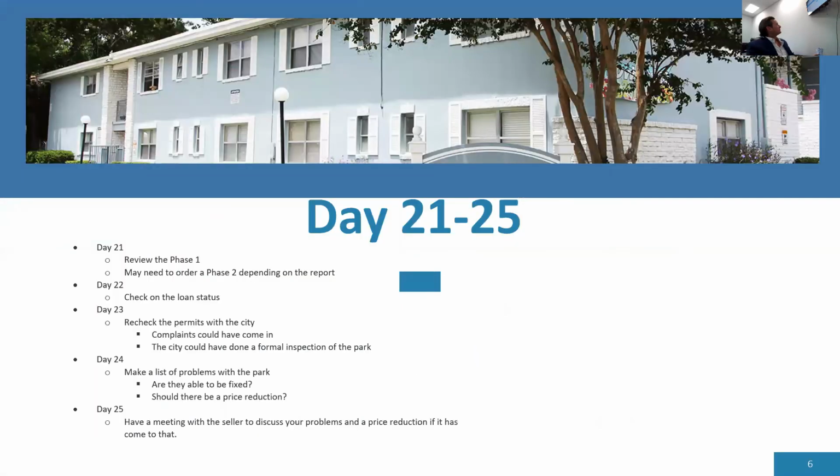So wrapping up the last 5 days, again, after you review the phase 1, you may need to order that phase 2 depending on the report. Day 22, this is when you need to have your lender have an idea of their terms, the term sheet you should have had well before then.